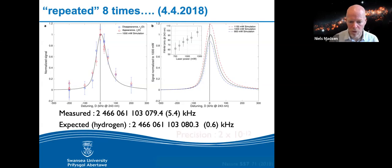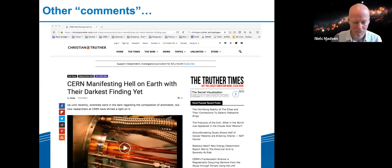What does this correspond to? This corresponds to a precision of 2 × 10⁻¹², which means that we compared it and measured it with 12 decimal places, in agreement with what it should be in hydrogen. Now, as an experimentalist, that's obviously somewhat of a disappointment. A lot of other people are not disappointed, so you can see here an example of some of the responses we get to results from antimatter. There are also some where we open the gates to hell and things like this.